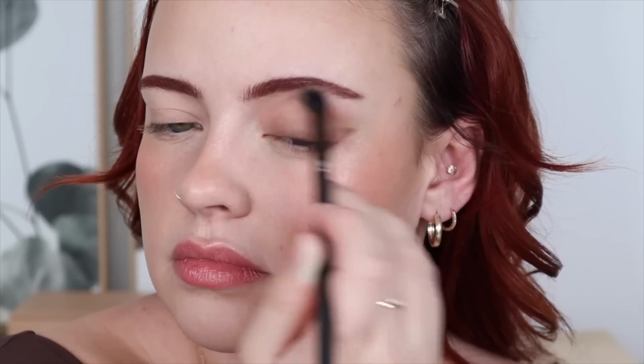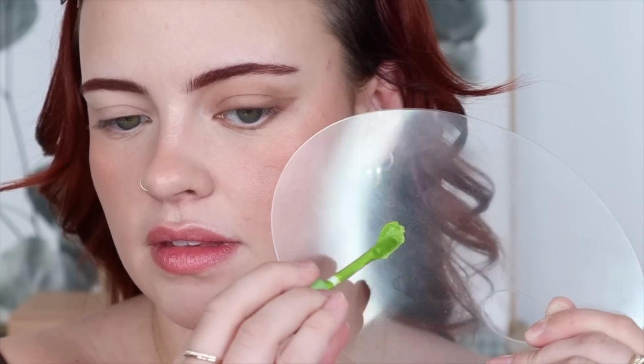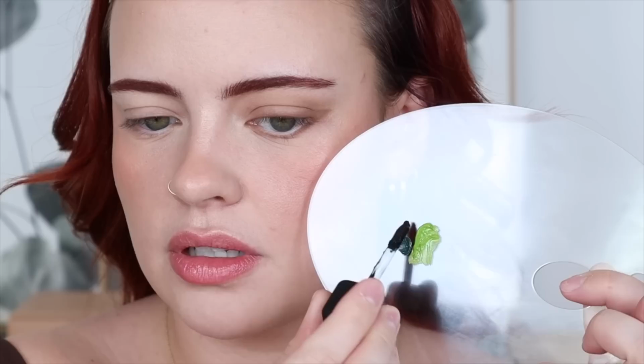I'm now grabbing my 3 matte food eye paints from About Face, one in the shade Art of Darkness, Smoke Signal, and Vertigo Flowers. So I'm taking the most of Vertigo Flowers. Then I'm going to take a touch of this turquoise shade, about that much. And then I'm going to take the smallest amount of the black, just a little boop worth. That might be a bit too much, we'll see.